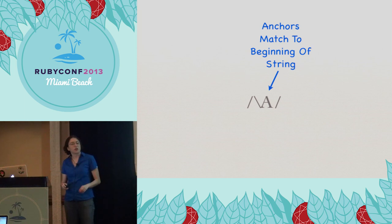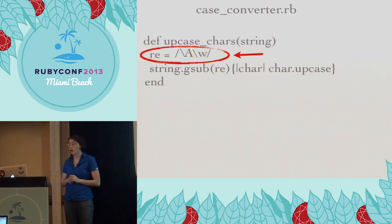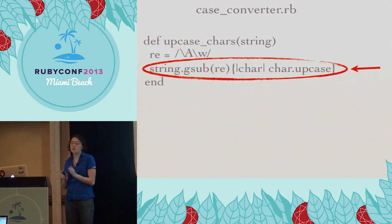Next, I draft a regular expression just to capture that first character in the string. I'm going to use the slash A shorthand, which anchors my regular expression to the beginning of my string. Next, it's going to need to find the first letter at the beginning of the string. In my first draft of this regex, I use the slash w shorthand, which will match any word character. So let's plug this into the actual UpCaseCars method. I define my regex, then I call gsub on my string and pass it that regex. Next, I use a block and tell it every character that regex matches, call upcase on that character. So when I run my spec, it passes.